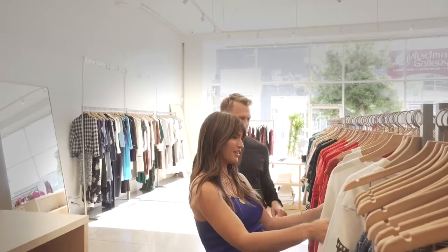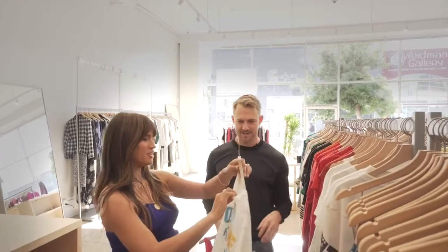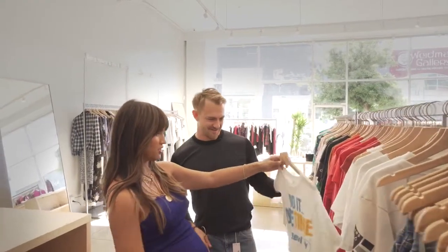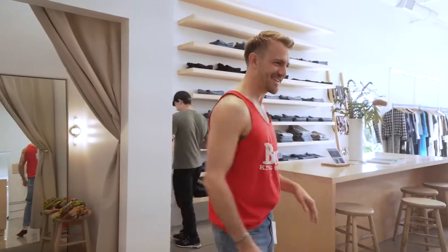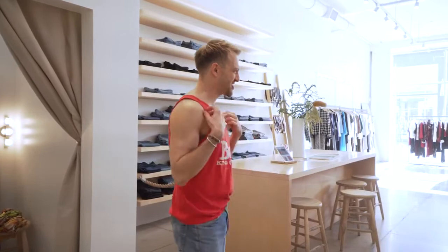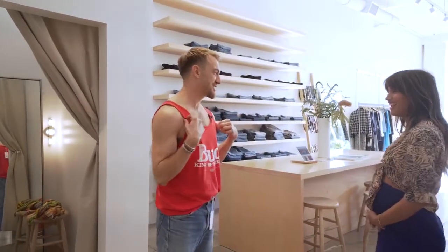A lot of racy tops, t-shirts. Yeah, I'm into it. I love to be inappropriate on a t-shirt. Crop top. Little crop. Okay, here we go. It's cute. Yeah, I like it. I like it too. Perfect for winter in LA. Unfortunately, I have to fly back to New York, where I can't wear this for months.